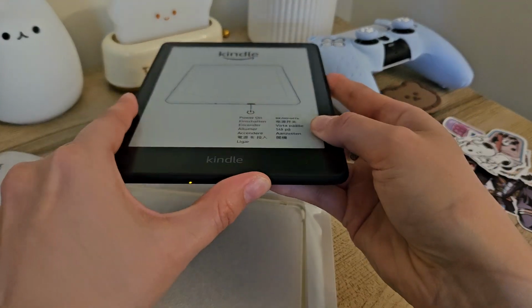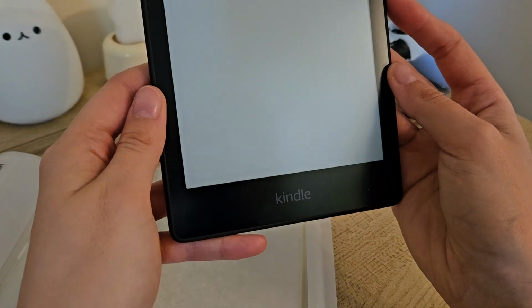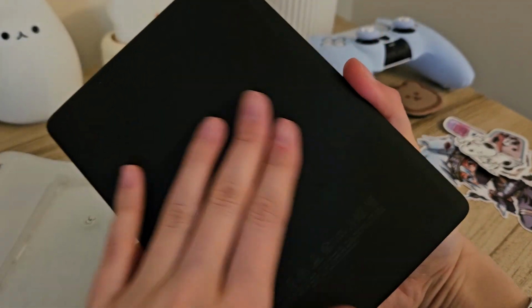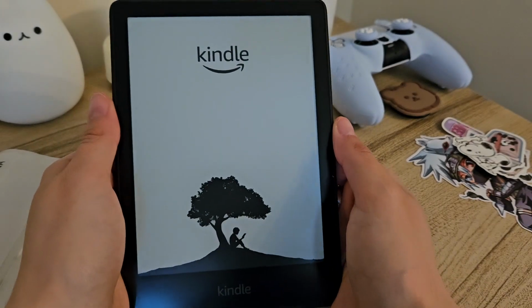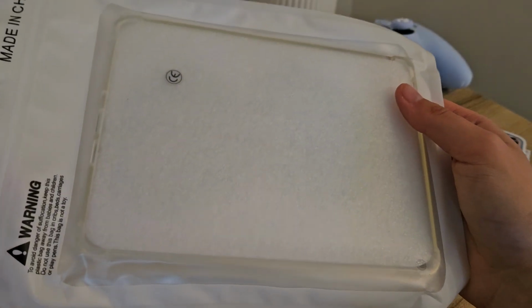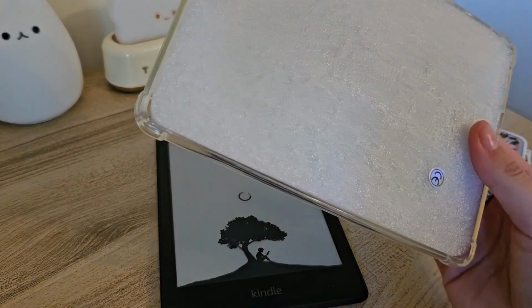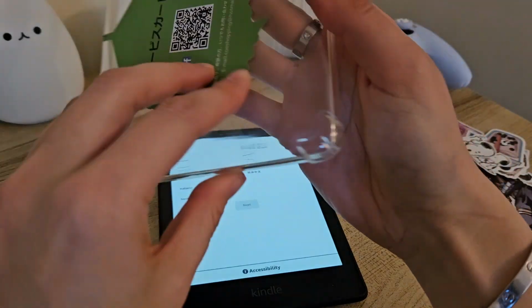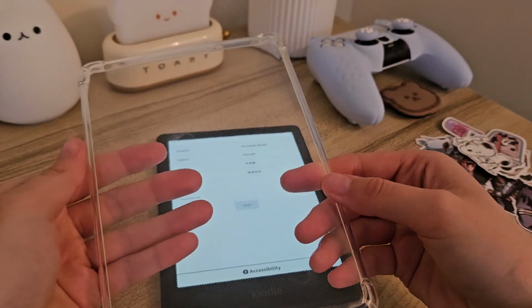Oh my god, she's so sleek. So it's a proper matte finish. It's gorgeous. I love it. I also got a clear case, so let's open that while she is loading. I just got a clear case. Very nice.